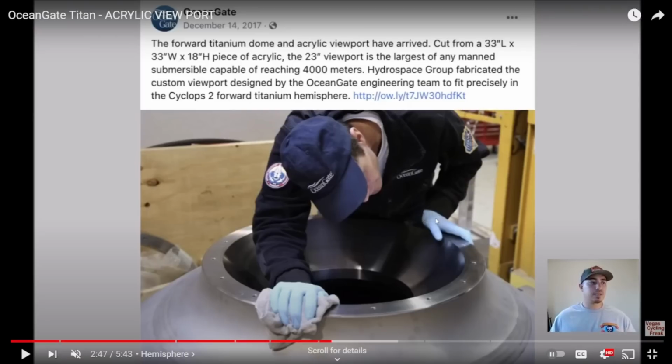Well, I think we're all kind of wondering if potentially if this was a weak point. I thought the design was slightly different. Actually, after seeing this, I feel a little bit more confident in that acrylic viewport. But at the same time, I'm not an engineer, so I'm not sure exactly how this would react at those depths.